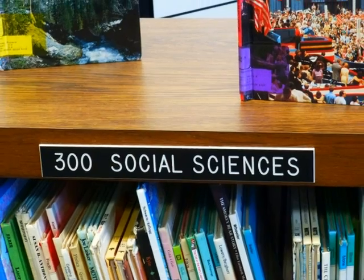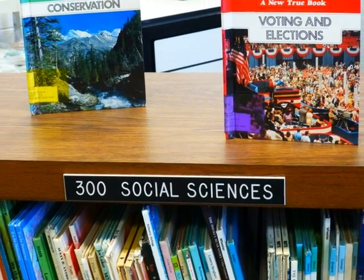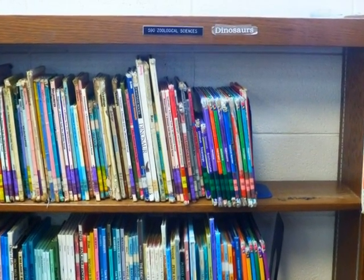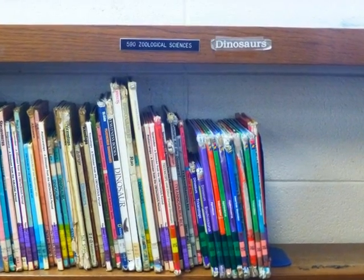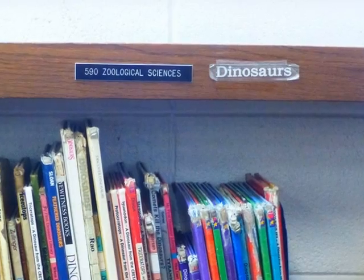To help us easily locate nonfiction books, shelf markers are used to direct our search. For example, if we were looking for a book about horses, we would look around the end of the 500 section. 590 is for animals and insects.